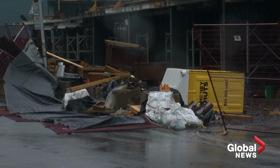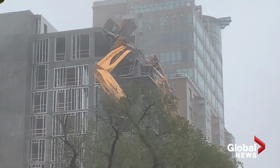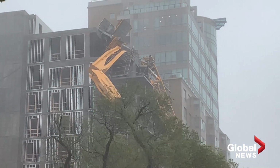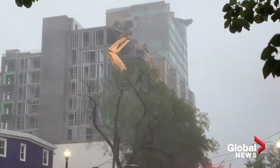We've been working with our policing partners all morning, trying to identify companies and reaching out to them. Late in the afternoon, a construction crane collapsed onto an unfinished building downtown, a clear example of the danger with this kind of wind.